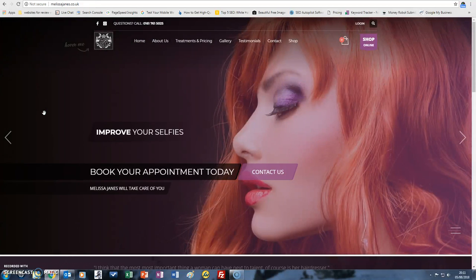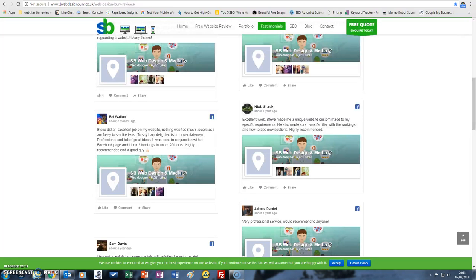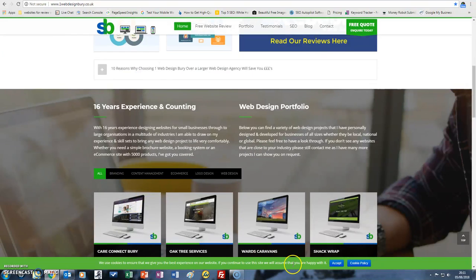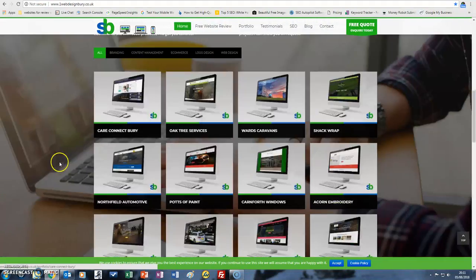But in terms of the website, basically all you need is a pop-up box on the website like mine. So basically it tells them that you're using cookies to ensure that you give the best experience on your website, and then they've got to accept. And then that obviously means that they've accepted that you're going to save information from their visitor session.